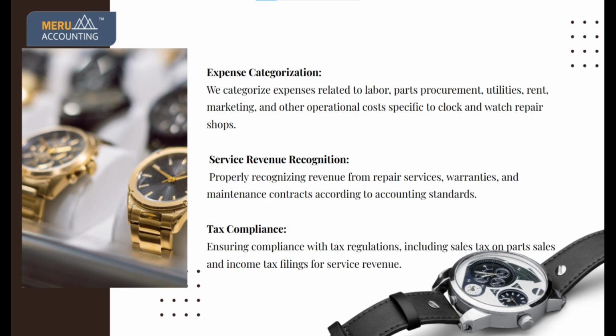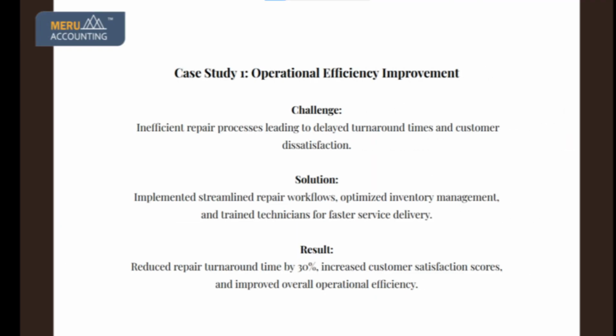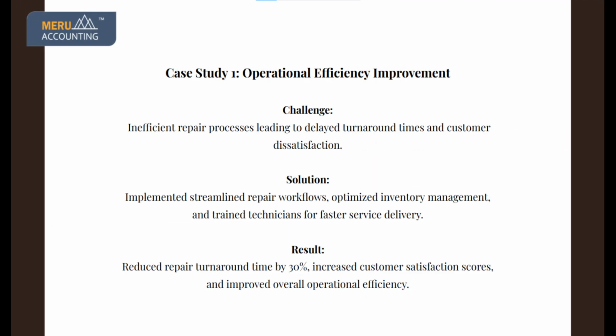Proper tracking, management, and compliance are the foundation for a successful business. Let's keep everything running smoothly. Now, I'm going to share some inspiring case studies that highlight how strategic solutions can transform a disorganized situation into a profitable one. Let's look at a case where operational efficiency was the key to success.